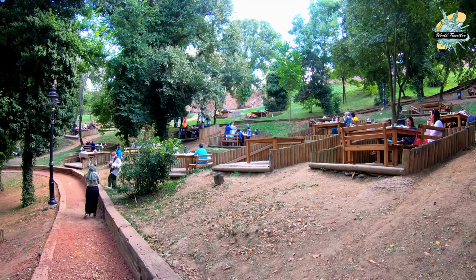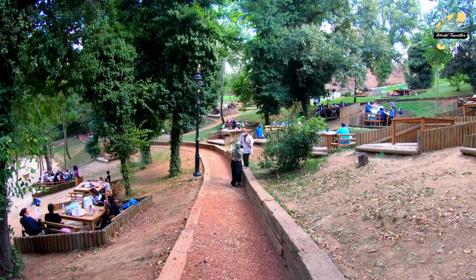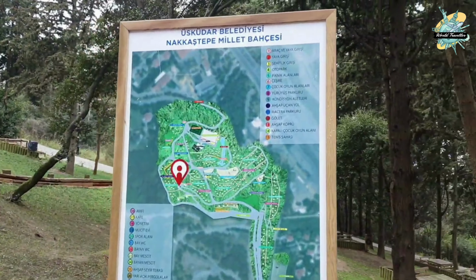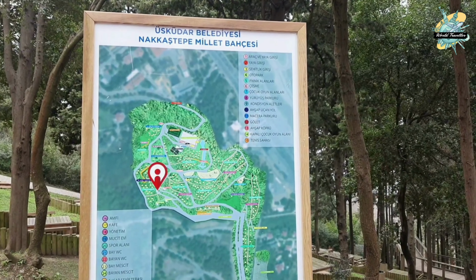Nakkastepe People's Garden. Unfortunately, barbecue is not available here. You are not allowed to light a fire. But you can bring a tube with you and fry your meat and chicken in a pan. It is also forbidden to light a samovar.